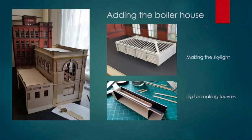So here's the boiler house being added on the left-hand side, behind the engine house, and I could only make part of the boiler house because it gets chopped off by the end of the baseboard. So it happens to chop off in the middle of the window. But I made that window into a bricked up window so that it would be a bit easier. It also had a skylight stuck on the top of it, so I had to make some louvres. So I knocked up myself a little jig for making those.